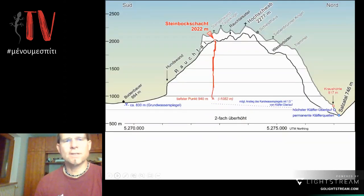And this is a north-south profile. It's two times vertically exaggerated. So Hochschwab is not that steep, but in order to fit it, the fit is better in this window, so I made it two times higher. So here you have the summit and Steinbockschacht penetrating almost vertically down to 940 meters above sea level, or 1,082 meters below the entrance. So this is the base level in the north at 746.